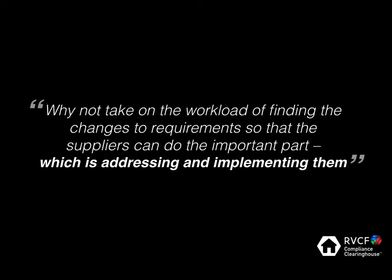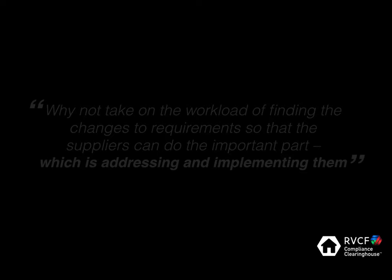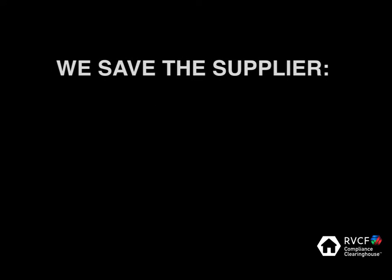Why was the Clearinghouse created to begin with? The simple answer is that keeping up with the myriad of compliance requirements for retailers became a full-time job in itself. With the downsizing of compliance departments and those within them being spread thin as it is, we thought, why not take on the load of finding the changes to requirements so that the suppliers can do the important part, which is addressing and implementing them. We save the supplier time and money, upfront and in the back end, by performing this service.